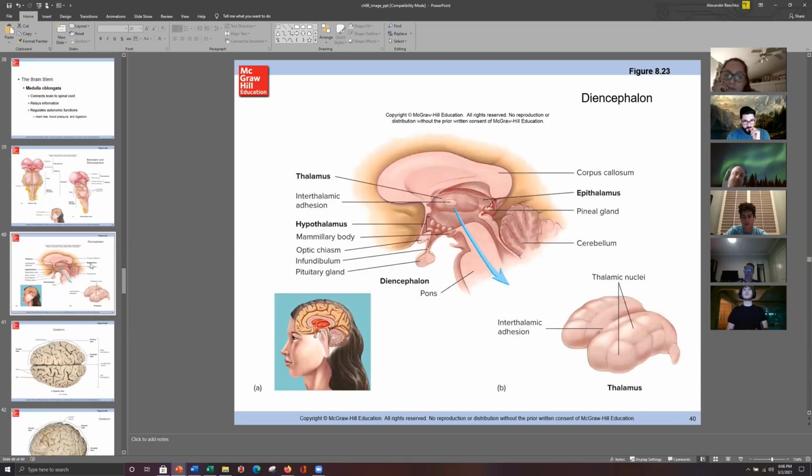Okay. So then we get over here to the diencephalon. So here we've got our thalamus right here. And then we have the interthalamic adhesion. So we've got two little lobes of the thalamus. And each of these little nuclei are going to contain different neurons that respond to different kinds of stimuli. And then we've got our hypothalamus, which has all of its own nuclei that is then connected down here to the pituitary gland. So if you guys remember when we were talking about the skull and that structure, the sella turcica, this is the little guy that's hanging out in the sella turcica.